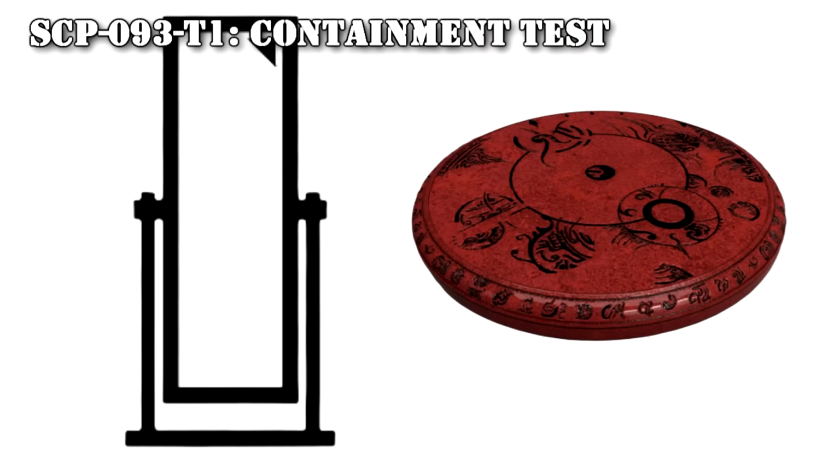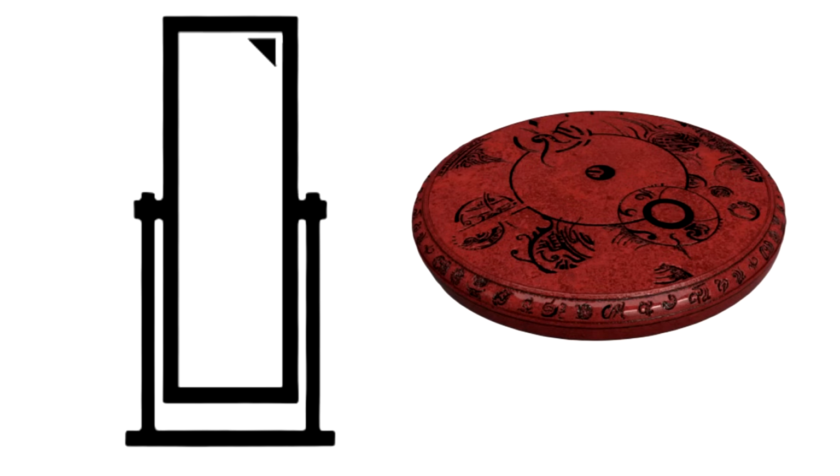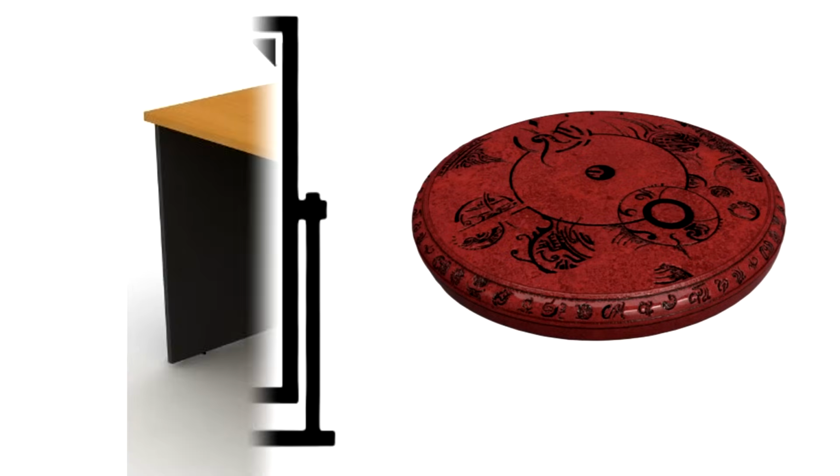SCP-093-T1 Containment Test. Testing of SCP-093 against conditions set forth for existing containment procedures to assess viability of continuing such containment, beginning with changing the type of mirror used as a position of rest. Mirrored surface, brass frame, retail-grade mirror. SCP-093 rests without activity when placed on the mirror. This test alone removes the need for costly silver or wooden containment systems. Standard grade table.